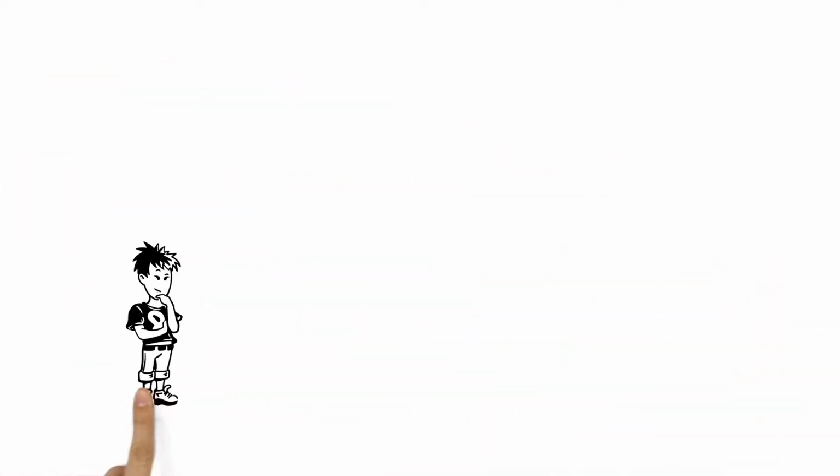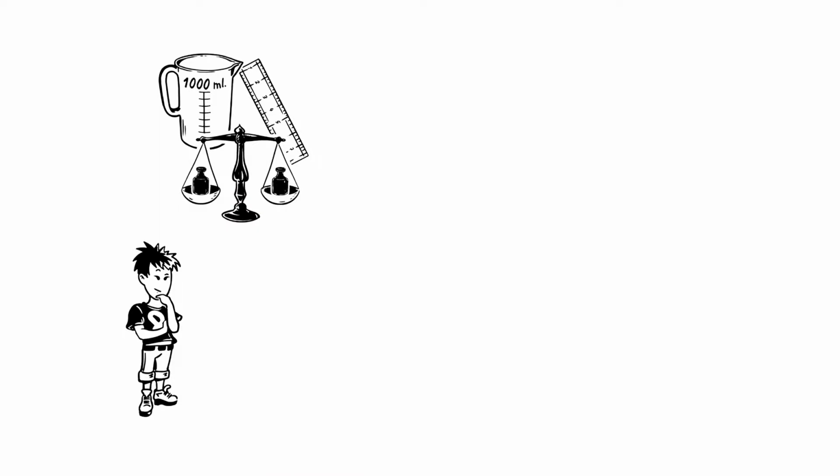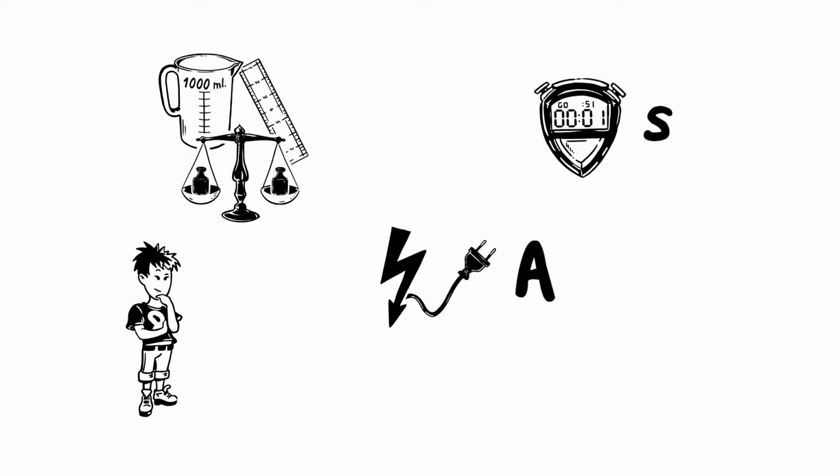This makes working out sums simple. Move the decimal point to the right and the unit gets bigger. Move it to the left and it becomes smaller, adding zeros when needed. And the metric system's not just limited to weights and measurements. It also includes seconds for timing, amperes to measure electrical currents, and Kelvin for temperature.